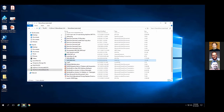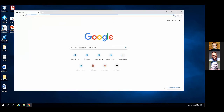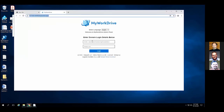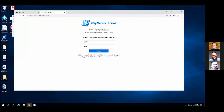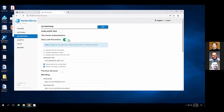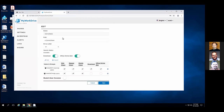Let me show you the administration side of this briefly. This is, again, our standard server software. Nothing special, no special deck here. We added a couple things in here to the DLP that you'll want to see. The DLP feature, for those of you who may have the software, is in Enterprise. You radio it on in Enterprise, and you've got the ability to control that watermark text. Once you turn DLP on, then when you go into shares and you edit a share, this is that demo share you've seen me working in all morning.